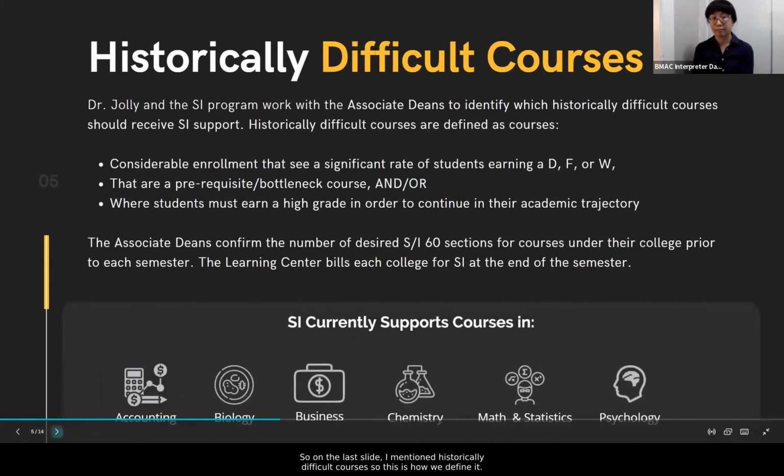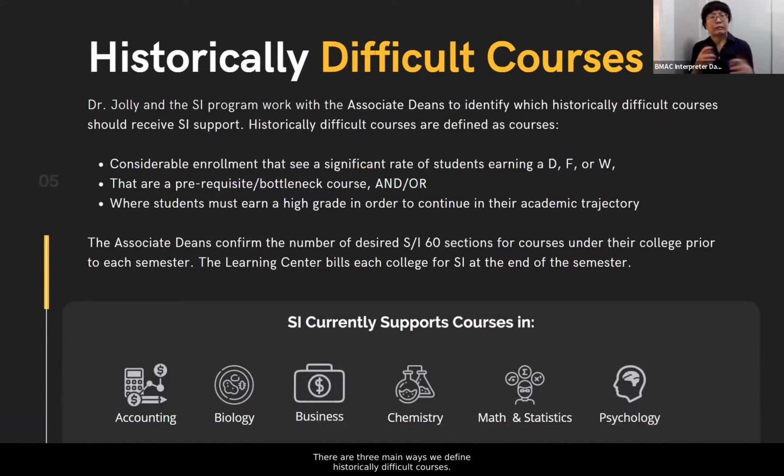So on the last slide, I mentioned historically difficult courses. So this is how we define it. There are three main ways we define historically difficult courses. And we, Dr. Jolly, work with the associate deans of each college to figure out the list of what those courses are. So the first thing to look at is courses that have considerable enrollments that have a high DFW rate. Typically 15% is a number where you start to look.